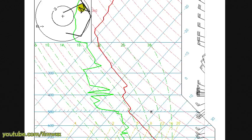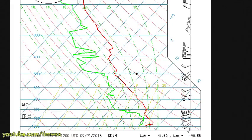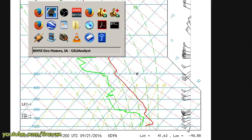Here's the sounding for Davenport. This is a little bit south, maybe southeast of those thunderstorms. And we can see some very rich moisture here. This is about 4,000 feet thick, based at the surface. And if we construct our lifted parcel, let's see, what kind of temperatures did we have there? We need to check that out.